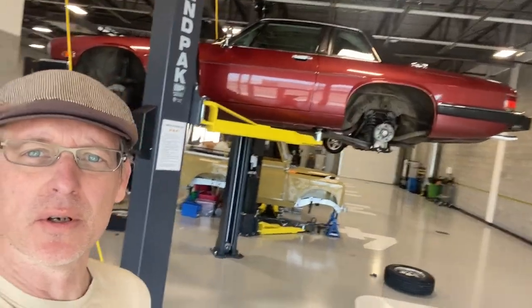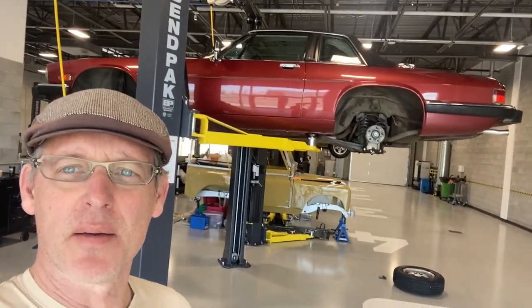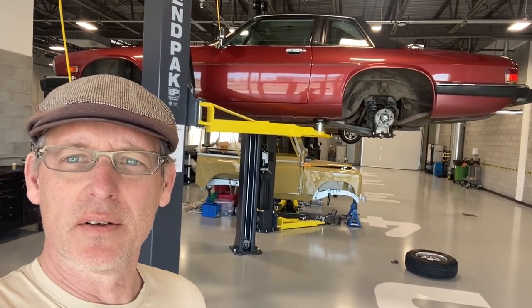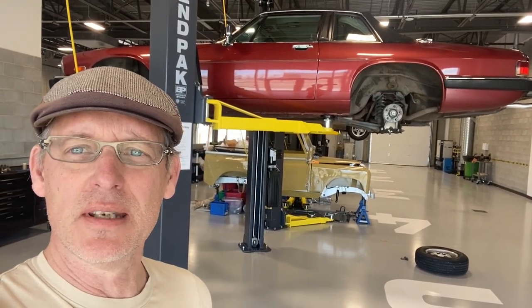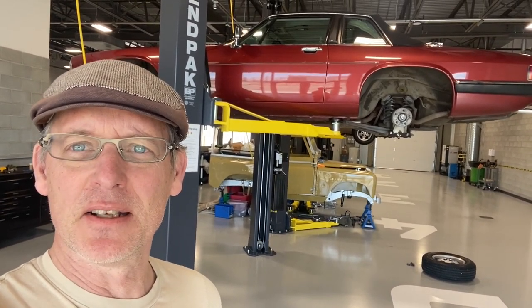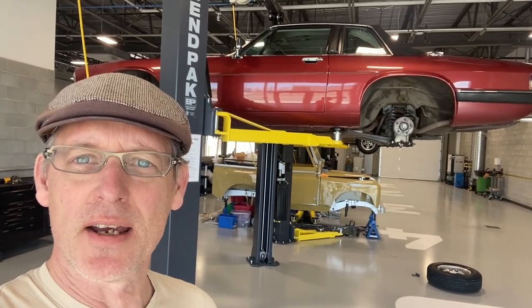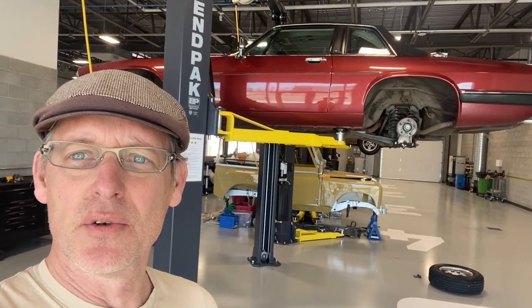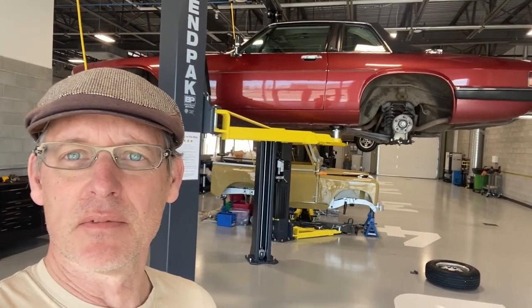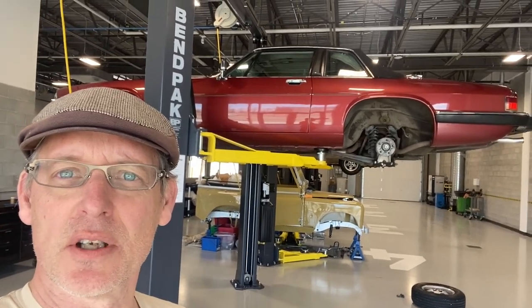So what we're going to do is have a look underneath the car and examine the bodywork and the general condition of the undercarriage. And that is a whole lot easier to do when you've got the thing 6 feet in the air. So we'll turn this camera around, we'll have a look underneath this Jag and go through some of the interesting design details as well as take a close look at the condition.